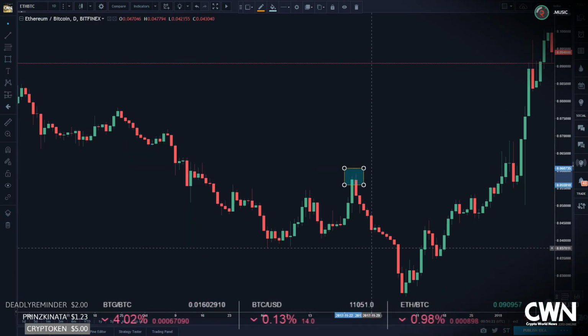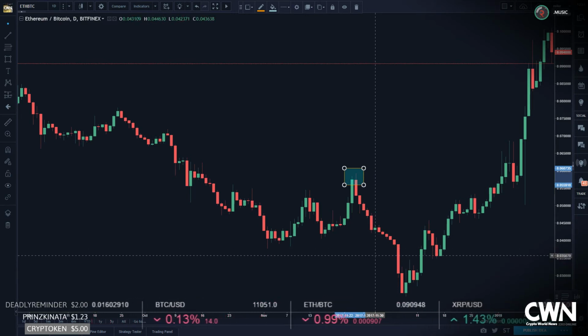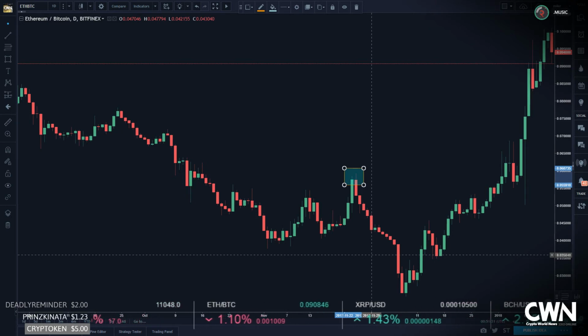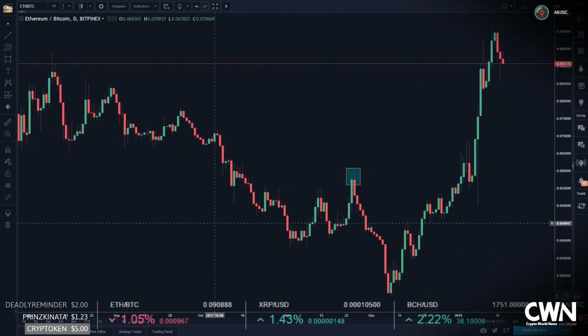Now they don't have to go and test everything immediately. They can leave them untested. The idea is you draw the level, and when price comes back there, that's when you take the trade. You're not chasing price. You're waiting. At least that's how I trade, right?